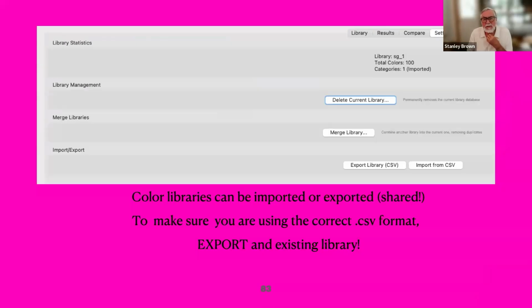In the settings tab in the library section, this is where you can export or import. I can merge libraries in here. That's non-destructive. It leaves the first two as they were and sends them back, and gives you one that's common to both, and it eliminates your duplicates, but leaves the original ones alone. I recommend that once you start building up a library, you export any of your libraries and save them just in case something happens.